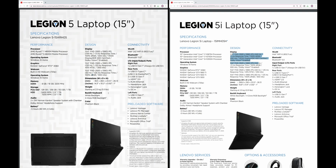Comes in at 5.5 pounds, both of them. And we have USB Type-C with DisplayPort, so that's good. And we even get Ethernet, HDMI 2.0 on both of them, so that's really good. And Wi-Fi 6, Bluetooth 5. So for me, that AMD one wins without question.